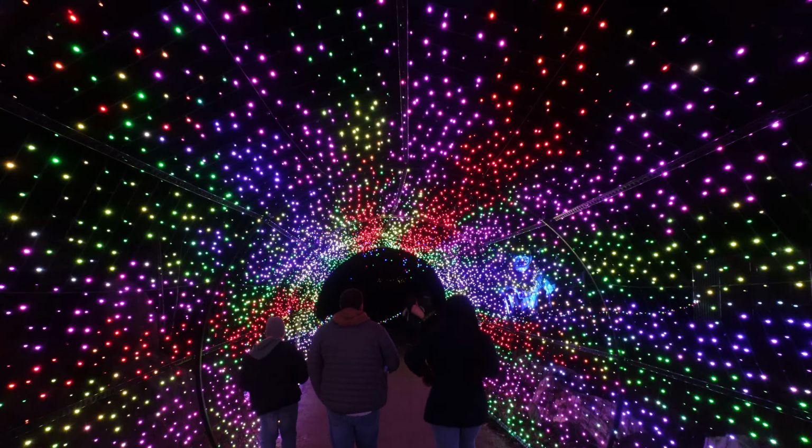And here is a lit rhinoceros. Another fan favorite, Flutter Flare, returns again this year with even more sparkle, an additional 50,000 twinkling lights. A 22-foot tall butterfly tree surrounded by a collection of oversized monarchs.